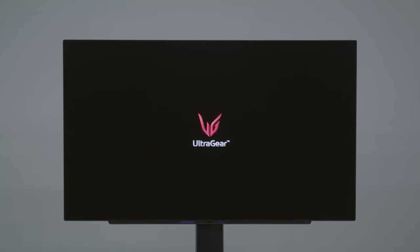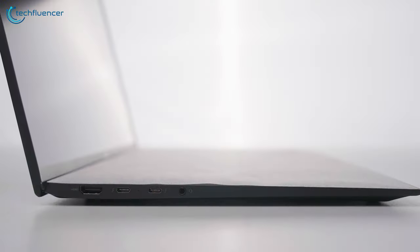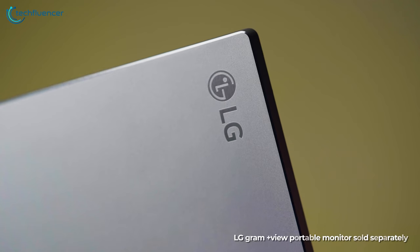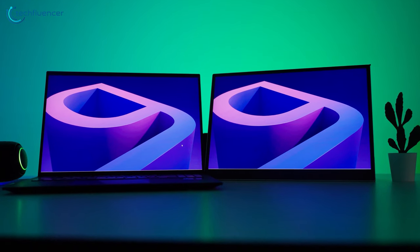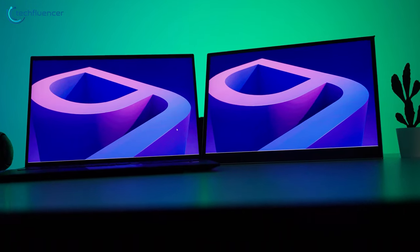LG kept quite low-key in this year's CES. While they have released plenty of TVs and display technologies, their laptop side of things is minimal. The LG Gram series is one of the thinnest and lightest laptops around, and now they have been updated to keep up with the laptop trend. This simply means you can now grab one with the 13th-gen Intel Core CPU for reliable performance.